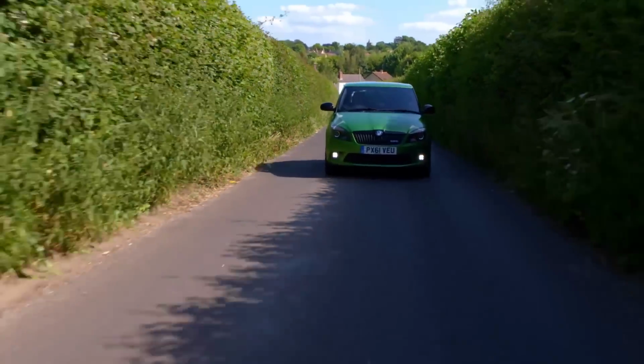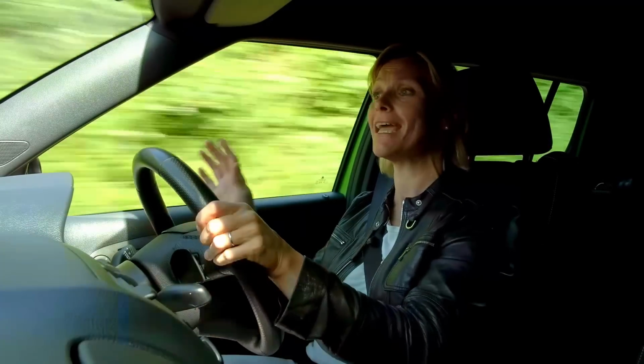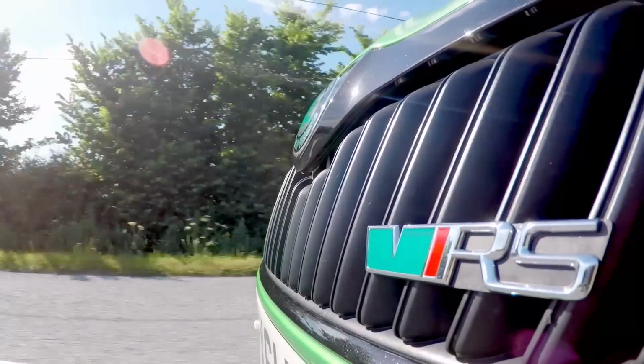When you put your foot down, you really do get that sense of power. There's no slacking throughout the rev range. They have done a very good job. So, what can go wrong with the VRS?